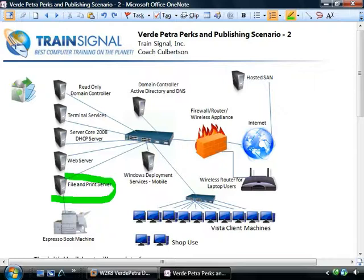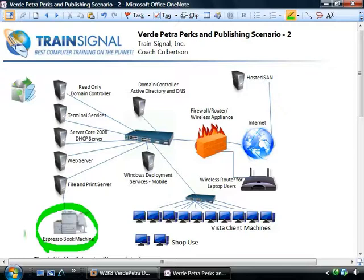We're going to have a file and print server going that's going to be directly connected to our Espresso Book Machine. And that's going to be key to the whole order and delivery process and vision of Verde Petra Perks and Publishing.